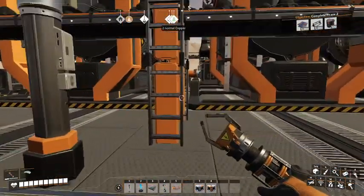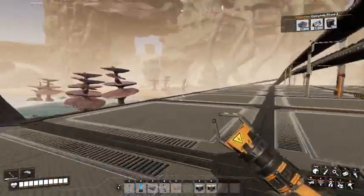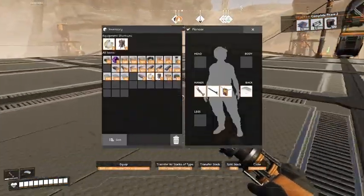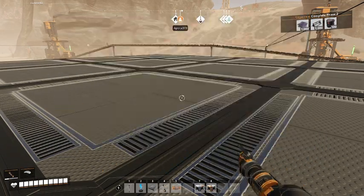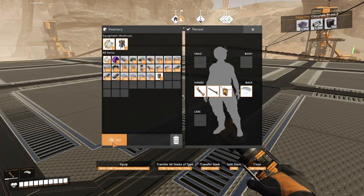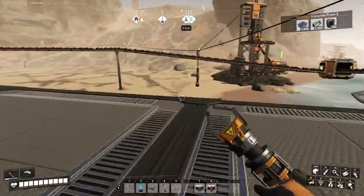Now we have 300 power. Do you want me to grab those rotors for you? Yeah, grab some more rotors. Oh, shoot.